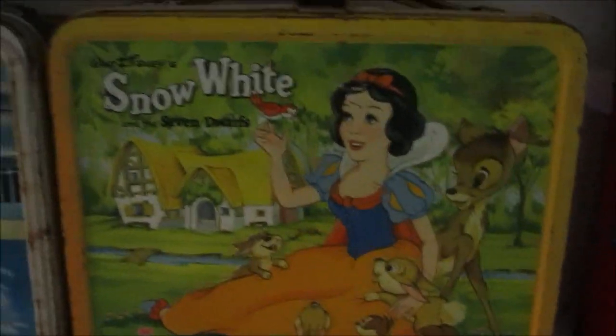Yogi Bear. You can actually write on this with chalk or crayon. That is so cool. I wonder how many kids drew what on there. Snow White again. Muppets. It's another Snow White. Turn flipper.